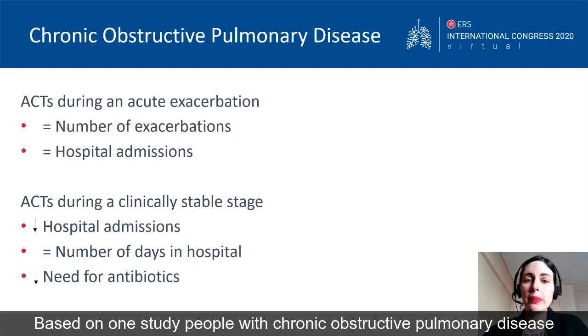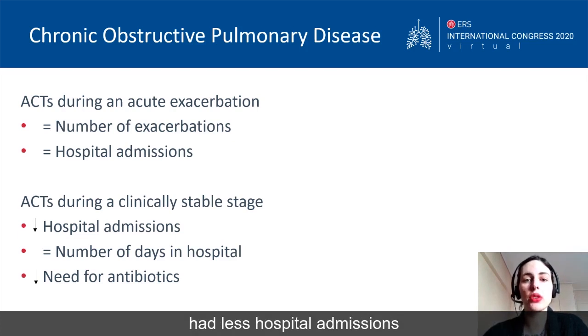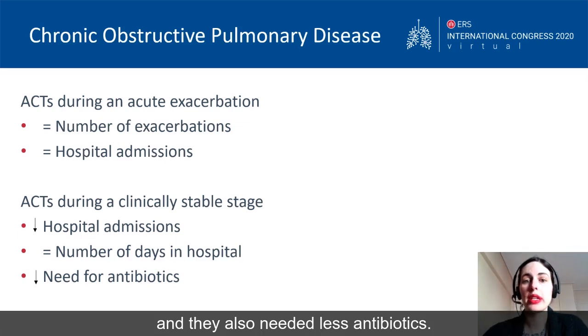Based on one study, people with chronic obstructive pulmonary disease who performed airway clearance when they were feeling well had less hospital admissions, although the number of days that the patients needed to stay in the hospital did not change. And they also needed less antibiotics. These results were based in one study.